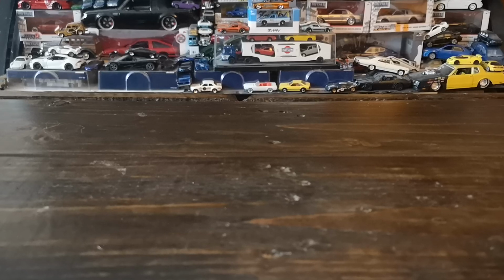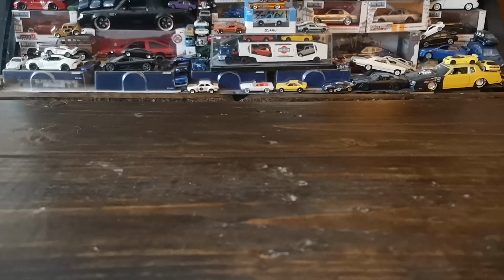Today we're going to be checking out recent finds. It was pretty prolific, actually. It's been a while since I had not gone out of town to do a quick hunt. So I stopped by a not too distant Walmart, as well as a not too distant Toys R Us that are fairly close, but not right next door. So I'll show you what I found.